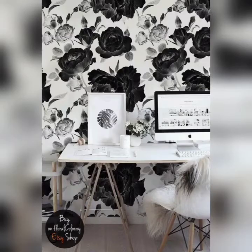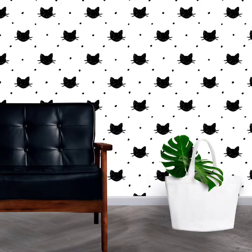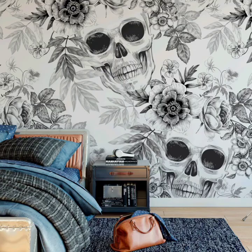Let's embark on this exciting journey of elevating your living spaces with the timeless allure of black and white wallpapers.